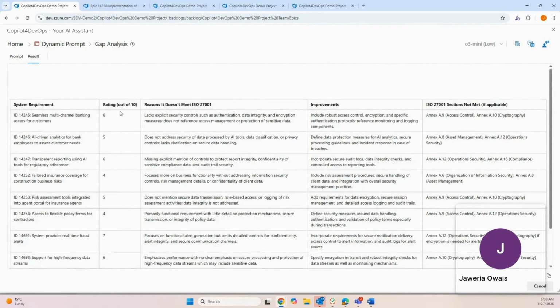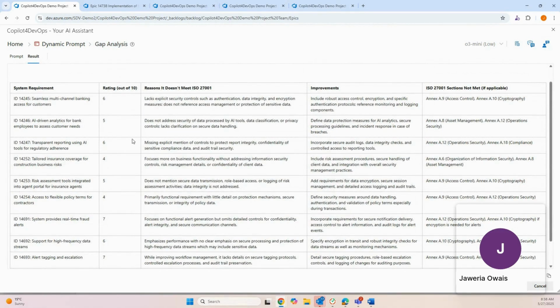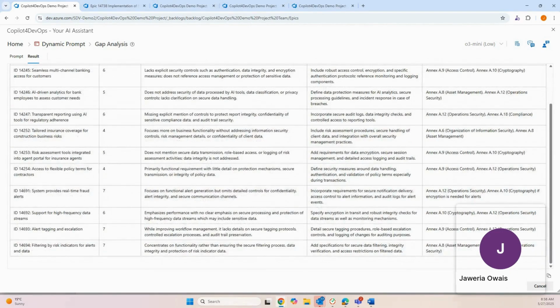And here we go. These are all my requirements that were part of the query. The system has given each a rating out of 10, ways I can improve it, and the sections of the ISO standard that were not met. So imagine if you're doing this exercise manually, it requires an immense amount of effort to map those individual requirements to the different sections of the ISO standard. But here, with just a few clicks and just a few seconds, I was able to do so. So this is eliminating a lot of grunt work or additional effort from my end.